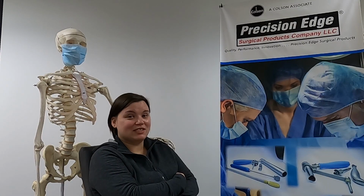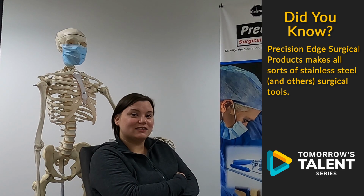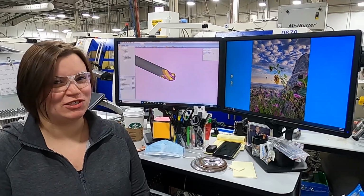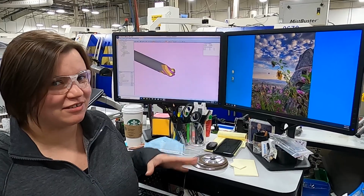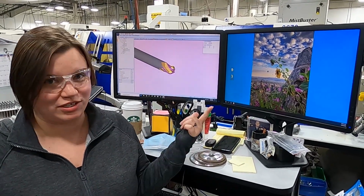I'd like to take you through a day in my normal life here, show you a little bit about what exactly a CNC programmer does, and show you some of our machines. So this is my workstation. I spend the majority of my day in this vicinity. The entire shop comes to me when they need help with either grinding or etching.